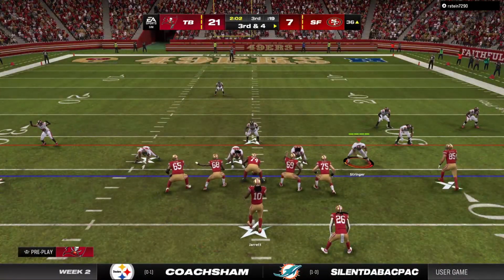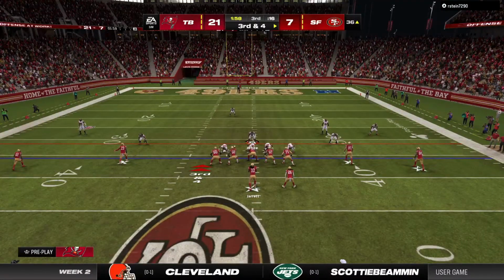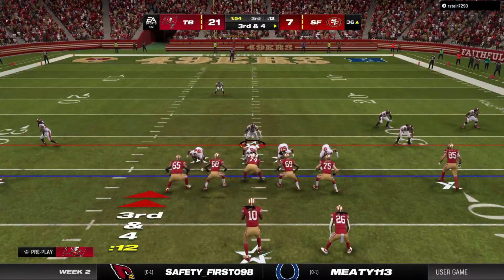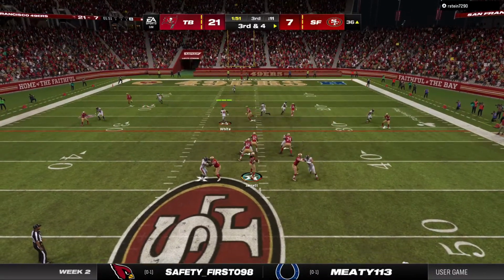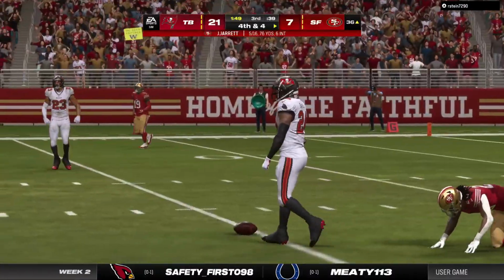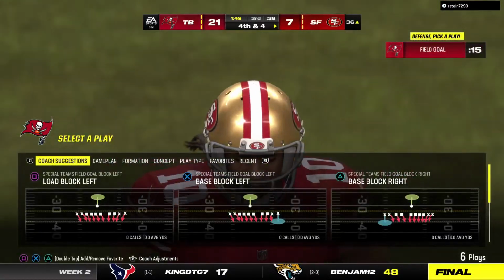This will be the 8th play of the drive here. 3rd and 4. Mustang 19. Operating from the gun. Jarrett. And this will be incomplete. Boy, can you believe this? That one probably should have been picked too.